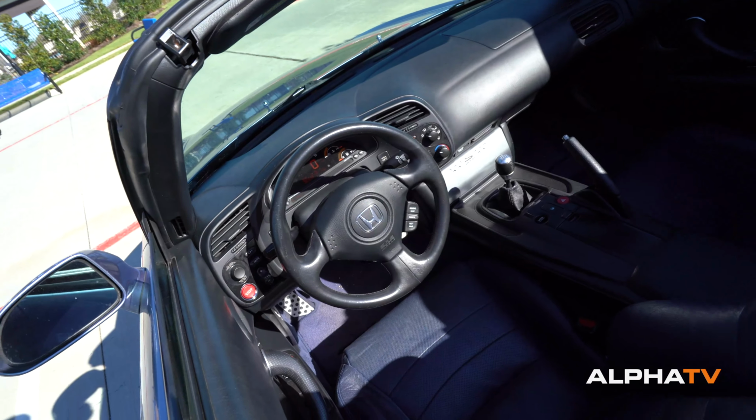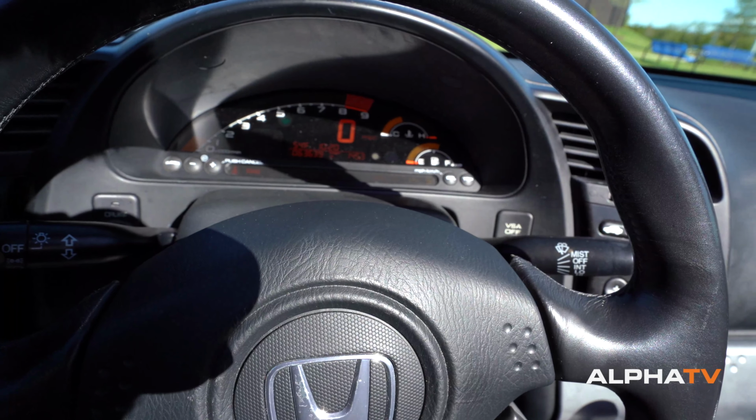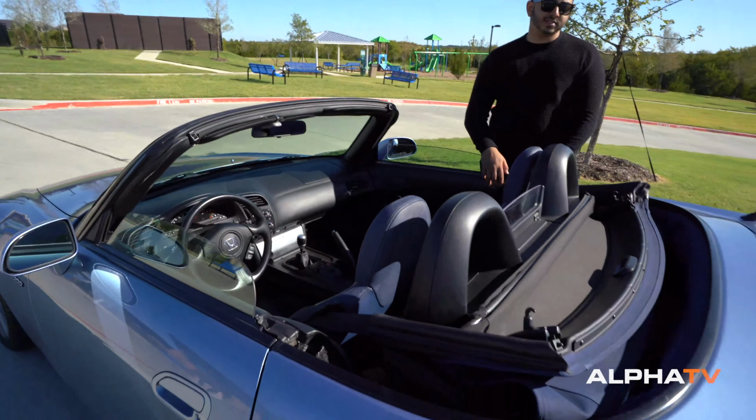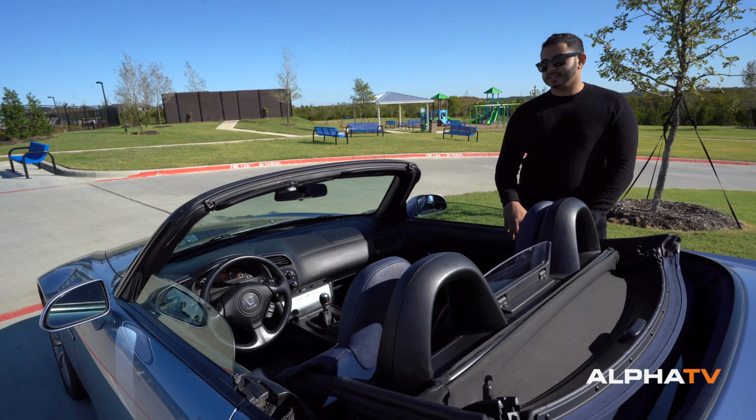The AP2, the main difference is instead of a 9K red line, we have an 8.2K red line. That's to help with the mid-range torque, because a lot of critics on the AP1 were complaining about low torque.